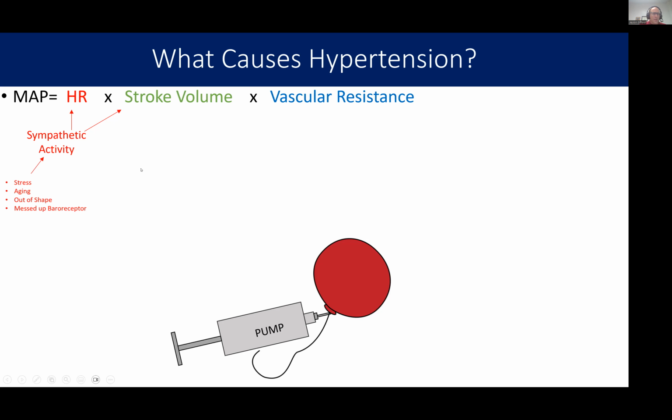Other things, though, besides these temporary things like stress. I guess chronic stress could do this also, and if you're just chronically stressed, you might have a higher pressure, but mostly it's these acute stresses that I'm thinking about, like exercise or a test or being scared. Those things can influence that acutely.